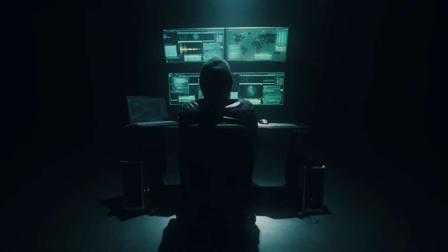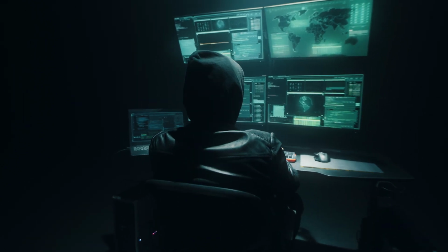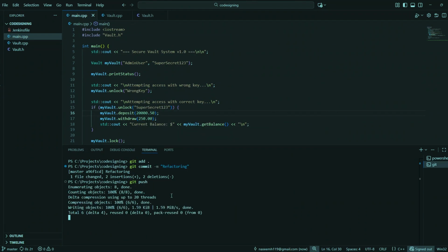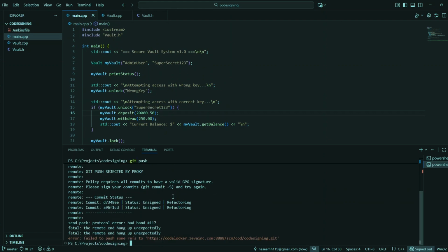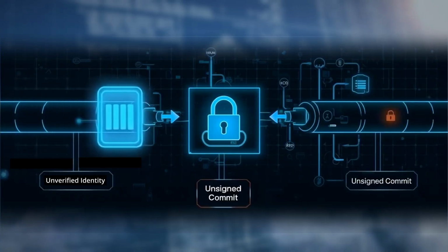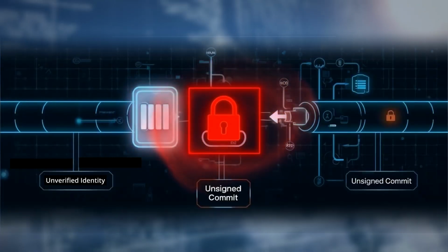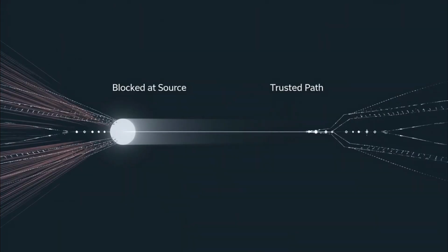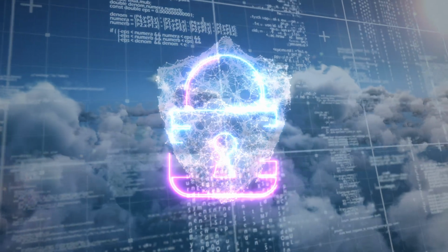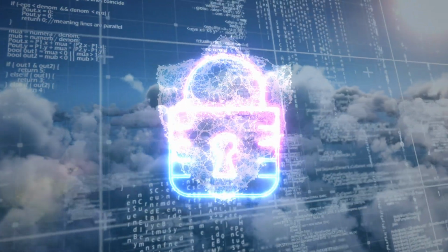If an unauthorized user attempts to introduce code into the same repository, the code may look valid, but the identity is not. When the commit is pushed, CodeLocker enforces policy automatically. Commit rejected, unverified identity, signature required. Without a verified identity and cryptographic signature, the code never enters the system. Threats are stopped at the source, before they reach the pipeline. With CodeLocker, trust is enforced at the earliest possible moment.